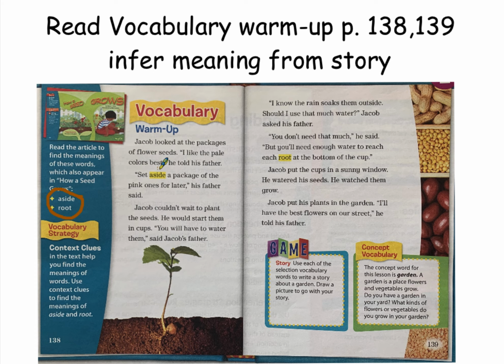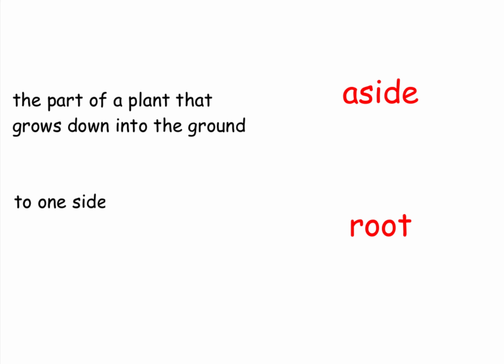So, what does aside mean? What does root mean? See if the story tells you what the meaning of the words is. I want you to read this before I turn to the next page, because then you need your dry erase board and your dry erase marker, and we're going to find out what the meaning is. So, read this first. I'm going to go to the next page. Pause me. Unpause me.